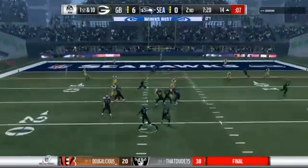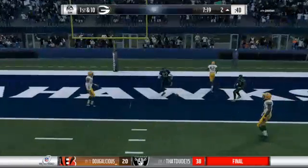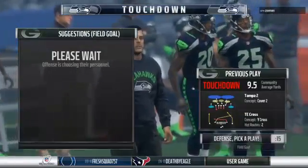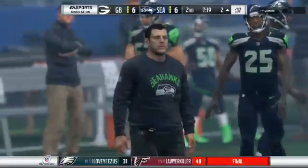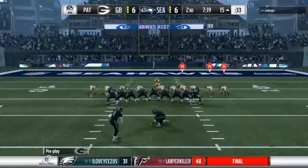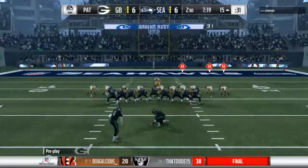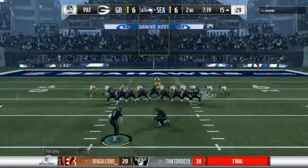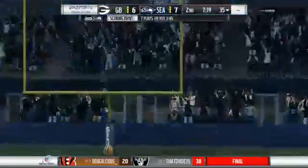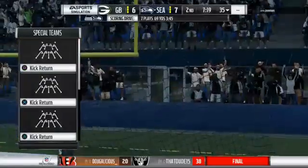From the red zone now, here's Wilson on first down. And he is in for the Seattle touchdown. Russell Wilson, a 14-yard touchdown. And the Seahawks are now just an extra point away from moving out in front. And this one through the uprights and good.